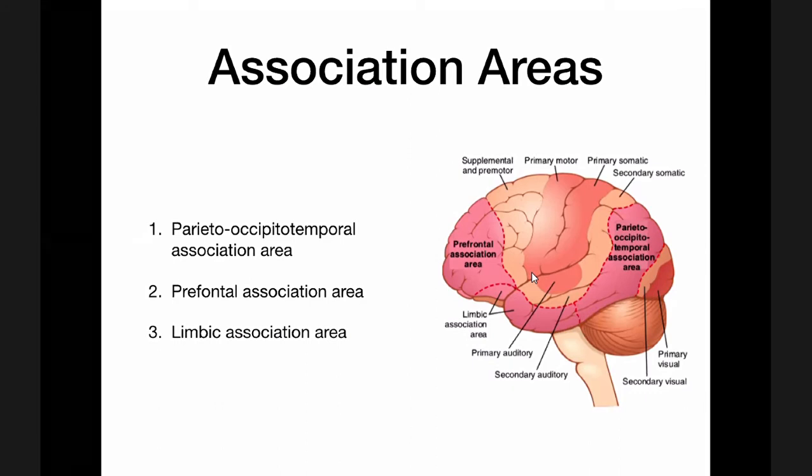So for a longer period of time, we thought that the intellect of humans is because of this. But with damage to the prefrontal area, the intellect is still preserved. So we now know that intellect is not in the prefrontal area. There are other functions of the prefrontal area, but not really on the entire intellect of human beings. Okay? Limbic association area, we will talk about that.